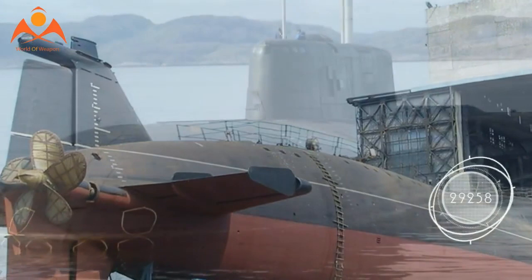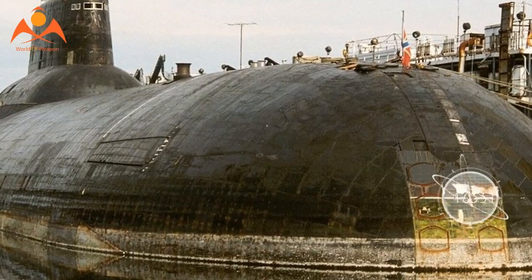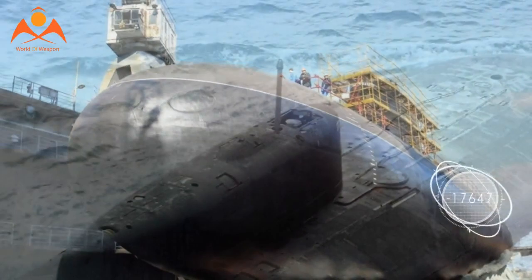Although Kirov-class battle cruisers and the aircraft carrier Admiral Kuznetsov can also carry Granit missiles, they are far easier to detect than an Oscar, which can unload its missiles from underwater with far less threat of retaliation. The Oscar doesn't lack for shorter-range backup weapons.